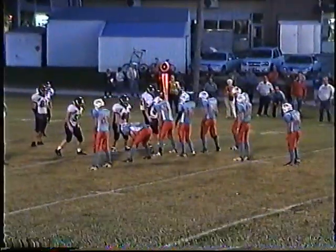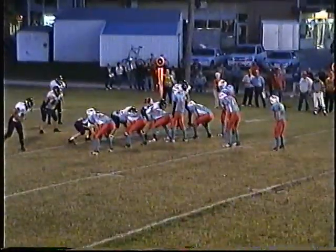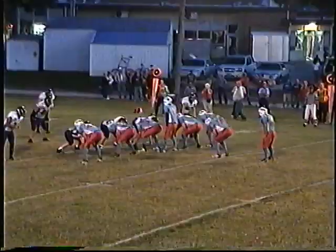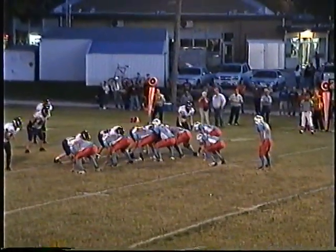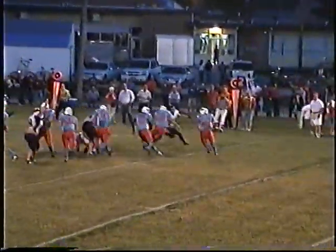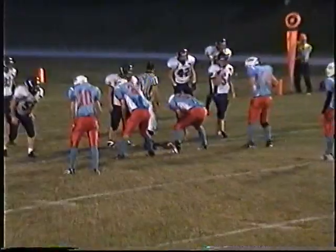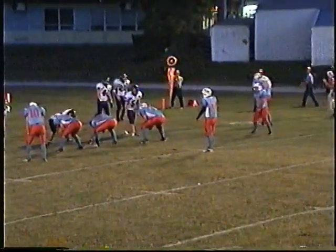Crest goes up to the line once again in an I formation. Showing some different looks, Crest is with the offense, trying to keep Williamsburg guessing, and so far that has worked. Under center is Johnston. There's the pitch to the right side, and he's going to have the first down tonight. And Crest's offense is looking good.